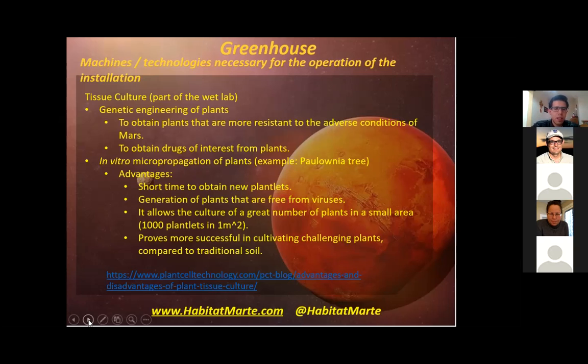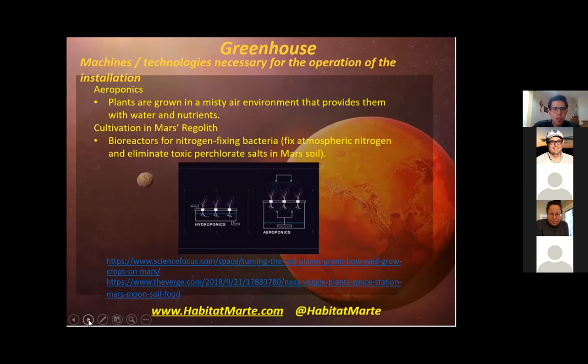Some advantages of it are that it needs a very short time to obtain new plantlets. It can generate a lot of plants that are free from viruses, so that you can obtain relatively safe plants. It allows the culture of a great number of them in a very small area. For example, you can obtain 1,000 plants in just one square meter, and it proves a lot more successful in cultivating challenging plants when you compare it to traditional soil. So this is a very interesting approach.